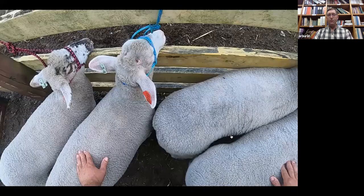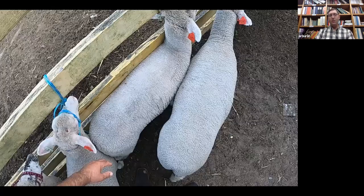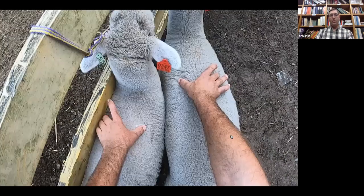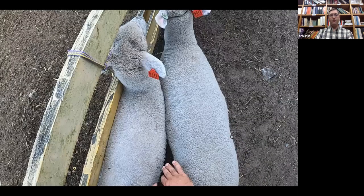So we have our biggest loin right here and our smallest loin. If we look at it visually, we can kind of see that, how much bigger this ewe is over here over her top, coming back into her hip here, how much wider she is. That translates to what you feel when you handle them.